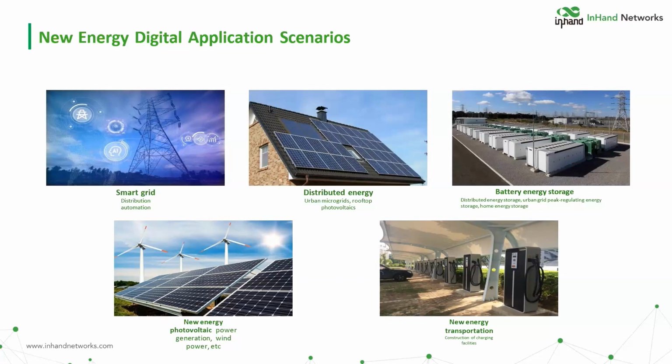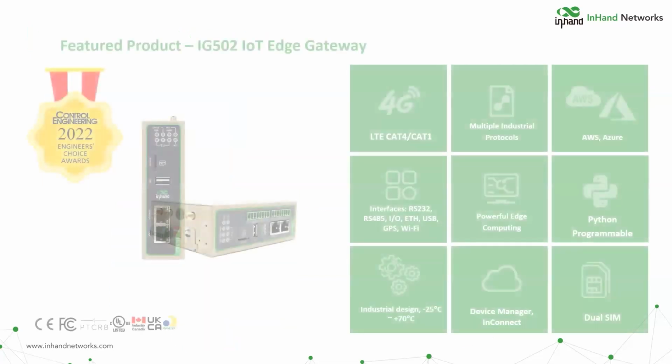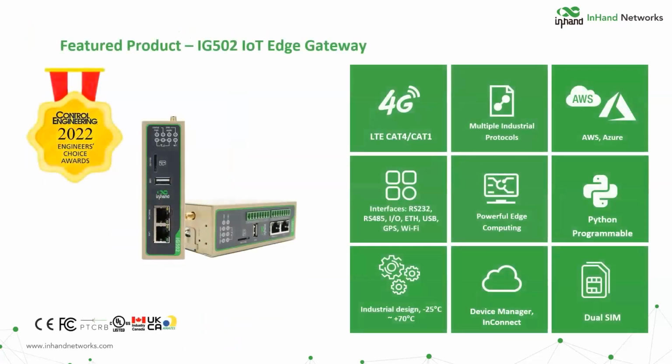So let's talk about the products that were mentioned in the previous use cases. The first one is IG502, which is one of our most cost-effective products, and it has gained an honorable nomination of the Engineering Choice Awards in 2022.